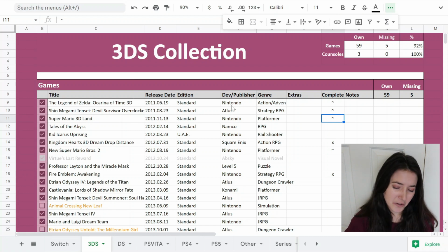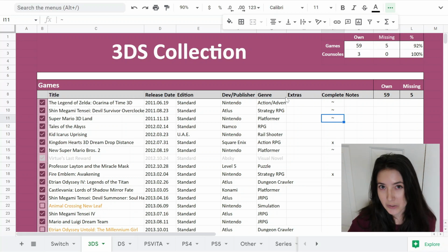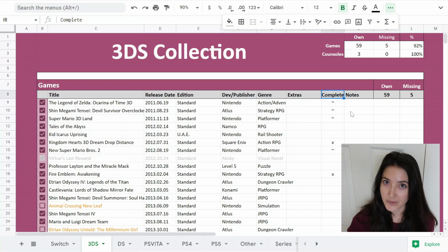Here I kind of go back and forth on whether it's the developer or the publisher name I list. I probably should be a little bit better at keeping that consistent. And then I have what genre the game is, again, just kind of a loose thing. Extras is where I make a note if I maybe got the pre-order bonus or something. And then here I also like to keep track of the ones that I've completed.